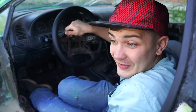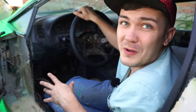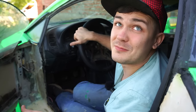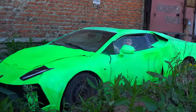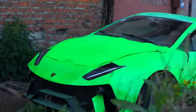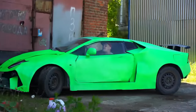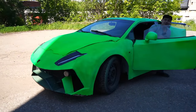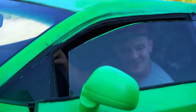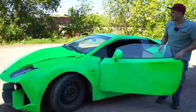let's see if it can run and drive, because the engine is working and we have not much fuel, so we have to remove that car away from here as much as possible. Brakes are working. Okay, I really can feel like in a sport car, you know? Oh, so low. Oh my gosh.